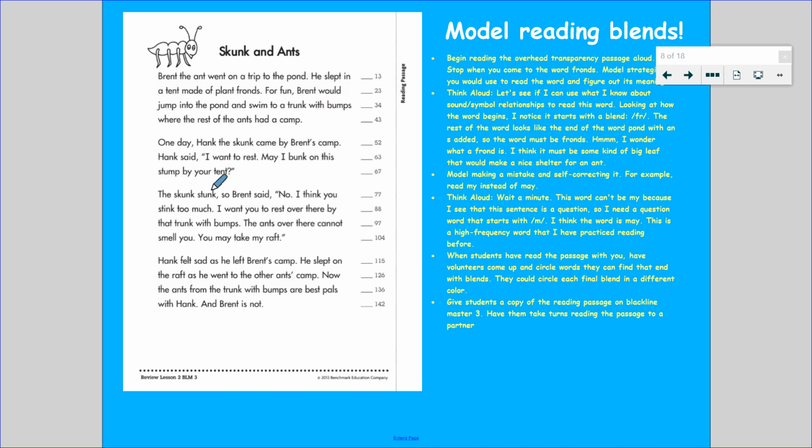The skunk stunk, so Brent said, "No, I think you stink too much. I want you to rest over there by that trunk with the bumps. The ants over there cannot smell you. You may take my raft." Hank felt sad as he left Brent's camp. He slept on the raft as he went to the other ants' camp. Now the ants from the trunk with the bumps are best pals with Hank, and Brent is not.